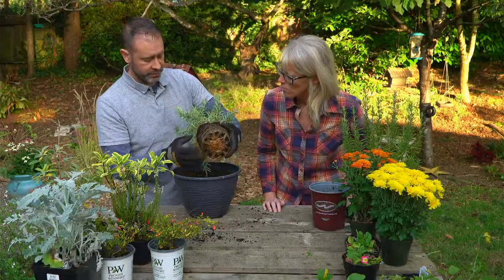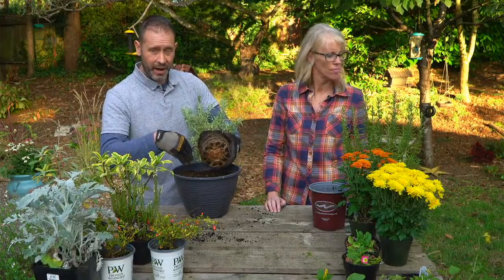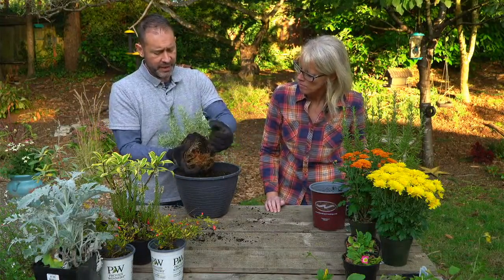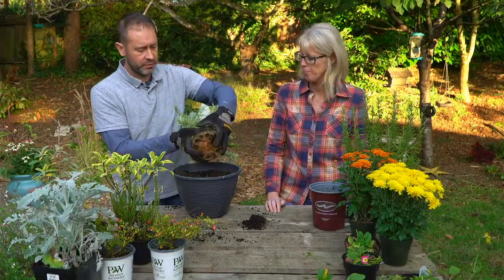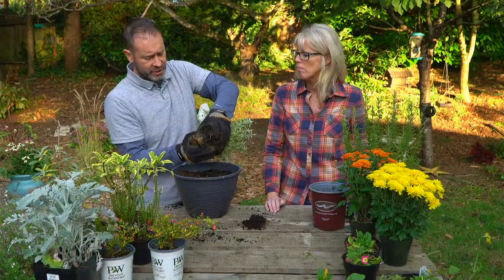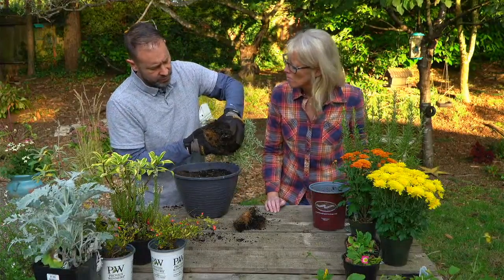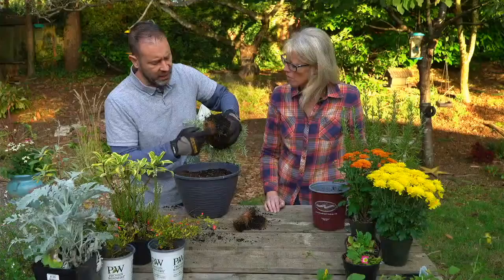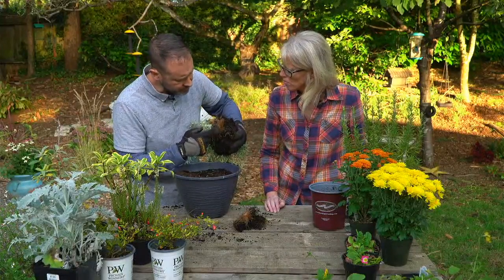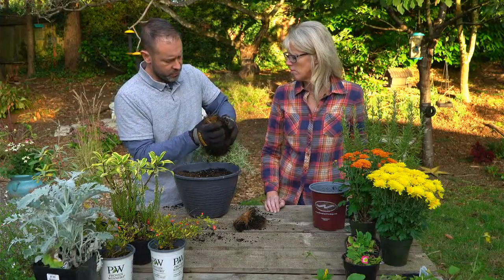So what we're going to do with this is we're actually going to break this up and loosen these roots so we can spread them out in the pot and make sure that they're getting out into this new soil. Now you would do the same thing if you were planting this plant out into your garden. I just broke that root off, that's okay to do. You can still see it's got a lot of these tiny feeder roots in it. So it's still gonna do just fine once we get it the way we want it.